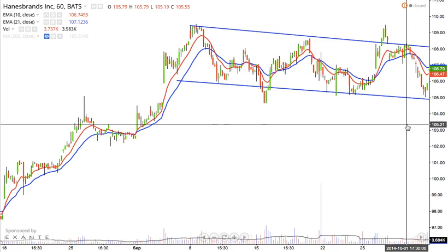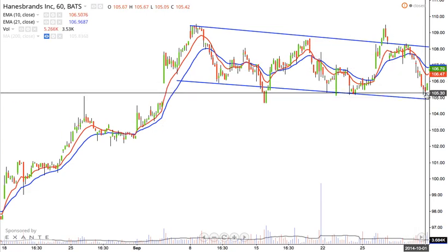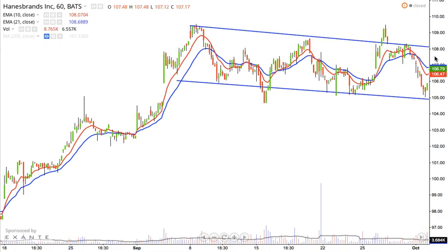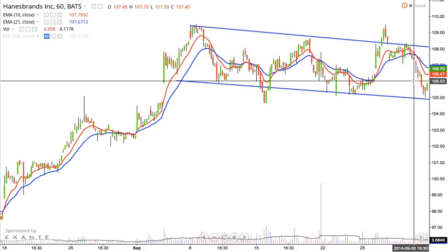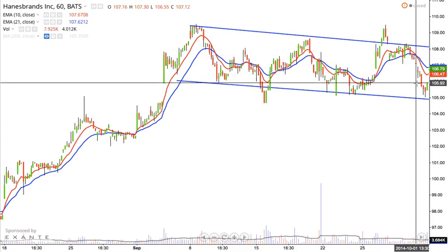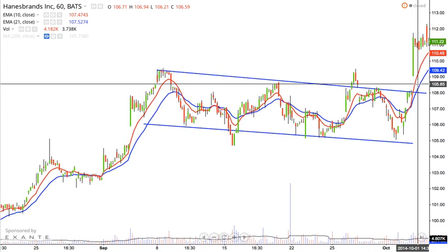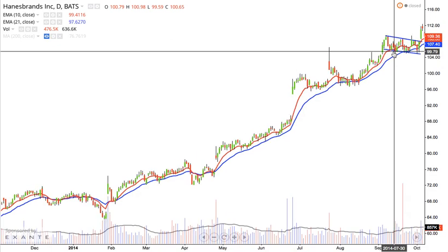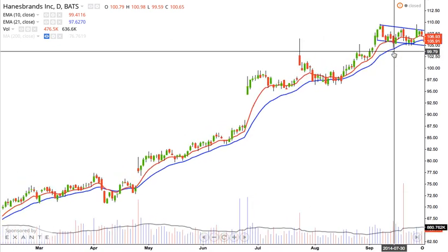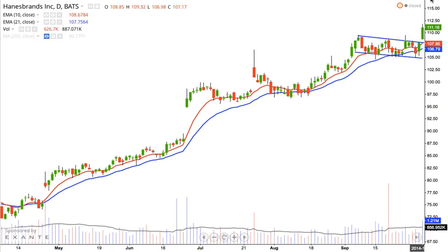So if you did do that, and this is the 60-minute chart right now, and bought right here thinking that it could either test this upper band and then pull back, or you could sell this upper band and then it would go toward 110, 111, you ended up making a lot of money. So I'm sure there are people who bought at 105, and eventually the stock hit a high of 112. So it had a nice 4 or 5% run. And this actually did look pretty bullish right here, like it could go some more.